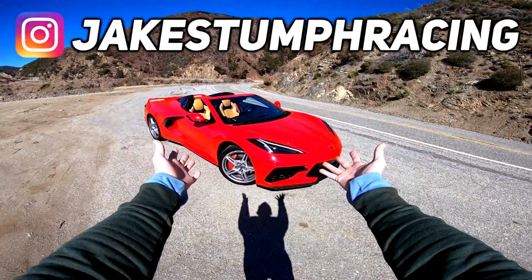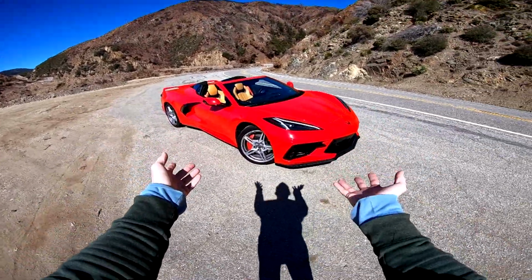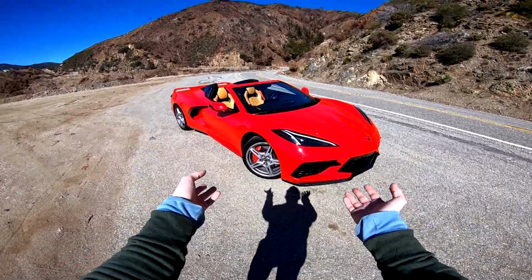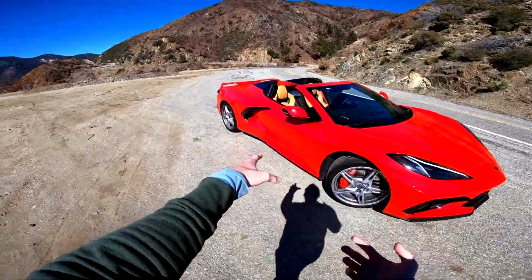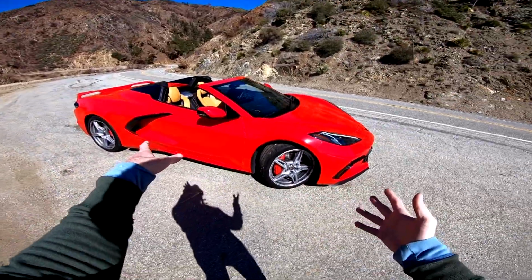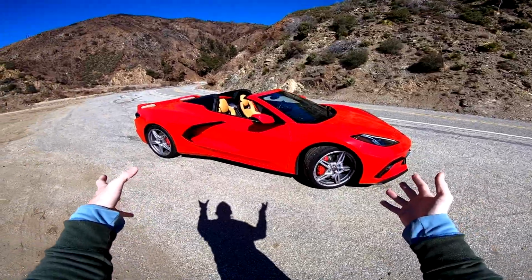Hello everyone, it is a beautiful day in the canyons outside of Los Angeles, and that is because look at what I'm driving here. This is a 2021 Chevrolet Corvette, the C8 Corvette. This is a convertible model, the hardtop convertible, the HTC as enthusiasts like to refer to it. What do you need to know about this $86,000 sports car?